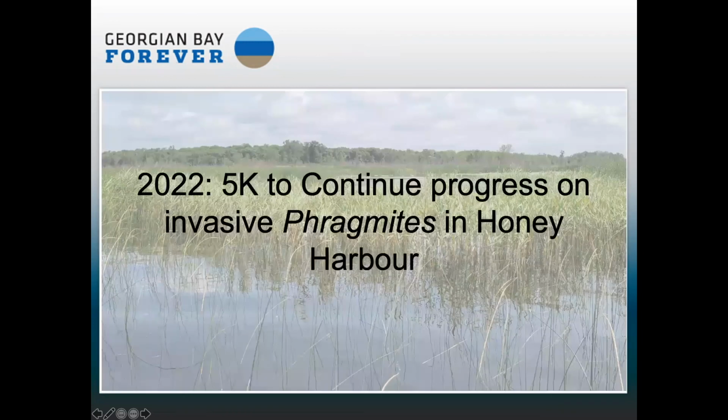So I'd like to thank the Honey Harbour Association. We really appreciate the $5,000 that has been given to us to allow this amount of progress in Honey Harbour. And we hope in 2022, we can continue that work with another $5,000 donation from the association. And I'd also like to thank the association for all the volunteer and community time, because really that is where all of our success originates from. Thank you.